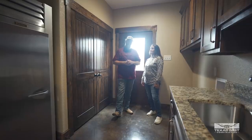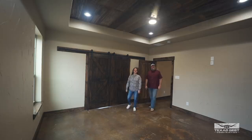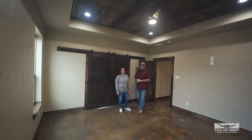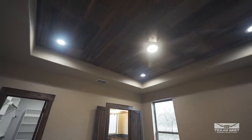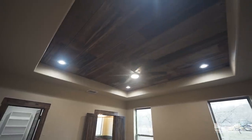So the parents' retreat. All right, so here we are in the master bedroom. It looks so good in here. Yes, a very nice space. And one of the things you could note about this particular space is we have a tray ceiling in here. And while we're looking at the ceiling, we can talk about what we got on that tray ceiling.